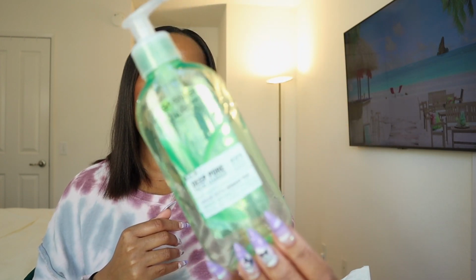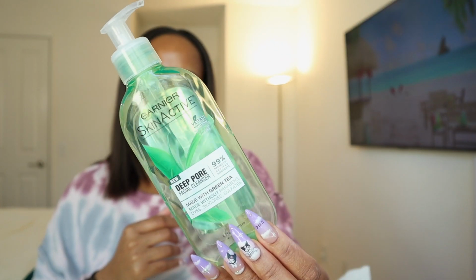Highly concentrated, like it states, paraben-free, fragrance-free. It's just good. Garnier Skin Active Deep Pore Facial Cleanser. This is my last bottle. I had a couple backups because it was getting hard to find this. I was using this for years back in the day, in the AM, in the morning.